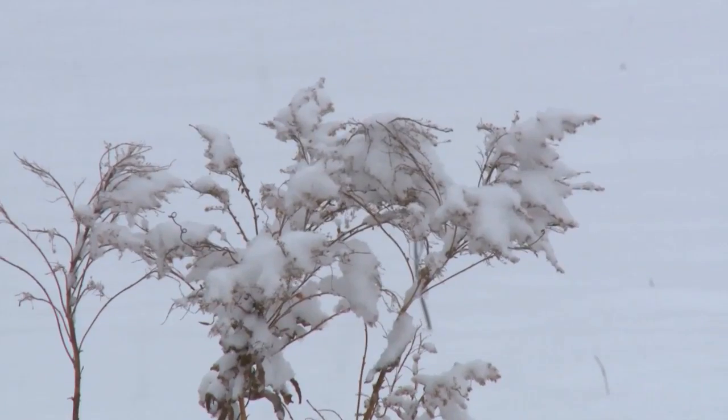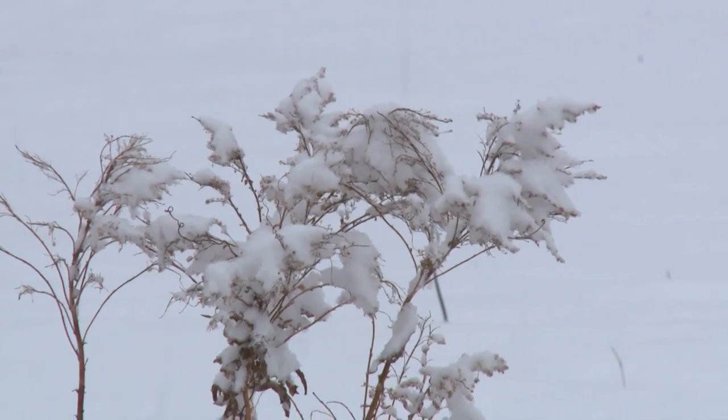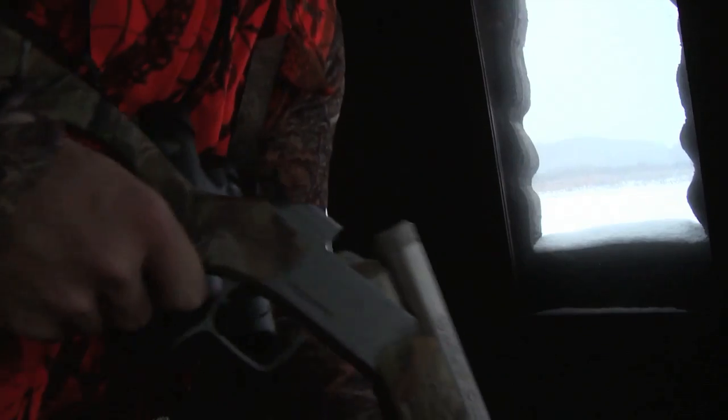It's been snowing since about 7:30, 8 o'clock this morning, and it's supposed to snow for another 4 or 5 hours. So anyway, we're sitting on this biologic food plot here, and hopefully these deer are going to come out. The other night they came out, but we ran out of camera light, so.